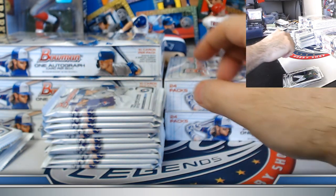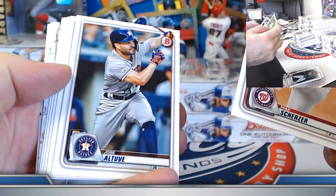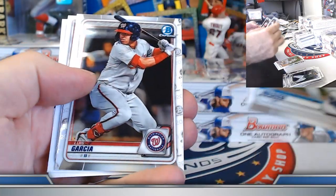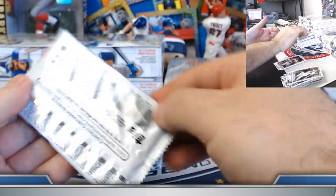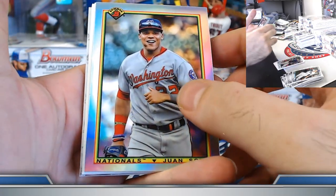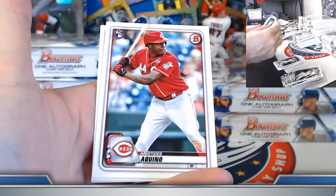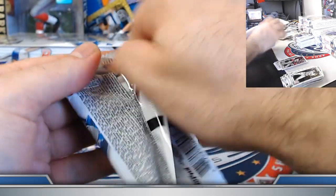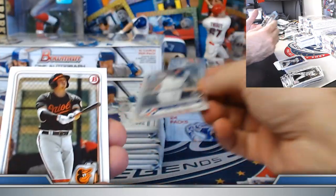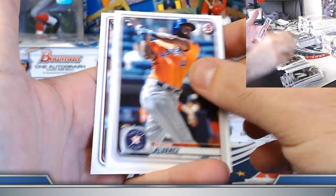Alright, got the auto, got a chrome gold refractor on the 30th anniversary. Should see a paper parallel, should see our atomic refractor prospect as well. Luis Robert rookie. Juan Soto, 30th anniversary. Sam Huff. Kenyo rookie. Dominguez, spanning the globe. Luis Robert prospect, chrome. Alvarez and Lux rookies.